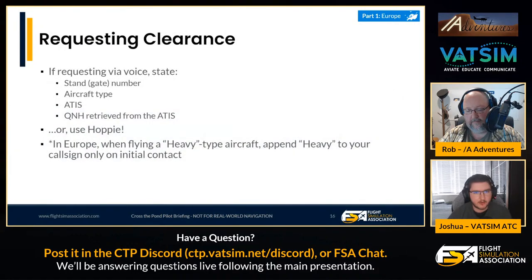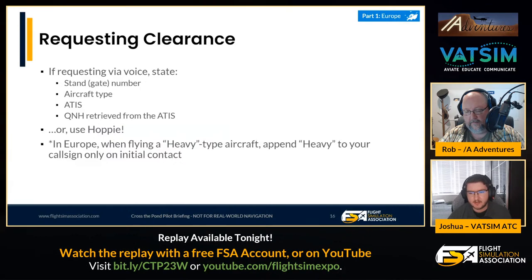Now, talking about being on the ground at the departure airport, there's a specific way you need to request clearance. There's certain bits of information that you need to provide, and sometimes a controller might ask for it. But as standard, you need to give them your stand number, your aircraft type, the ATIS letter, and also the QNH from the ATIS. Or you can use HOPPY, which we'll come to in just a minute. When you're in Europe and flying a heavy aircraft, you need to append heavy to your call sign only on initial contact with delivery, just to show that you're a bigger aircraft. But again, that's not a requirement of the clearance. It's just something to help assist.